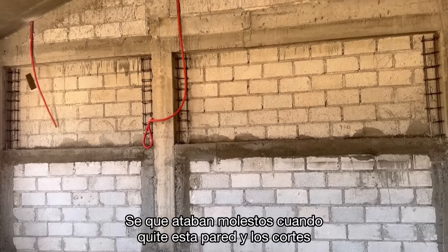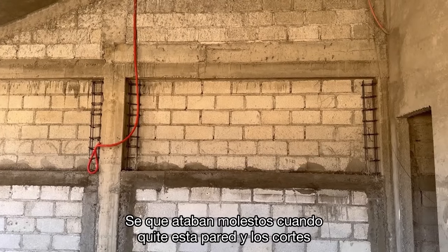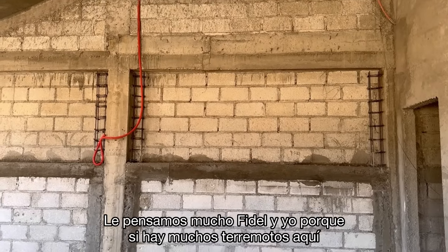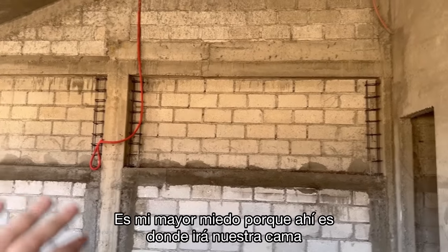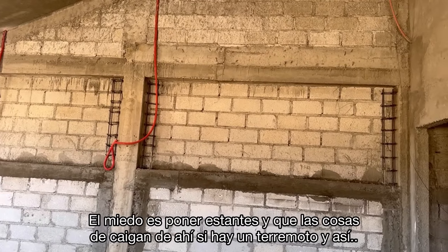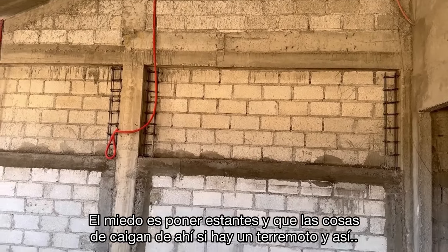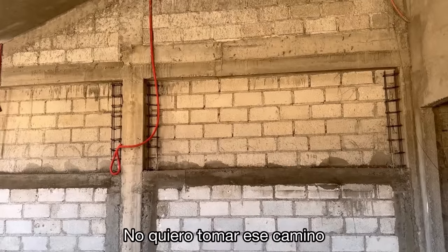Okay, I know a lot of you were upset when I suggested closing off this wall and taking out the cutouts. However, Fidel and I went back and forth on it a lot. We do get earthquakes here. So my biggest fear, because that's where our bed is going, is that even if I add shelving and things like that to that part of the wall, I'm going to deal with stuff falling off if we get an earthquake. I don't want to go that route.